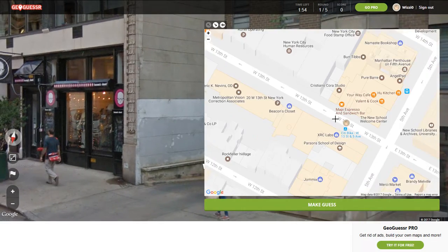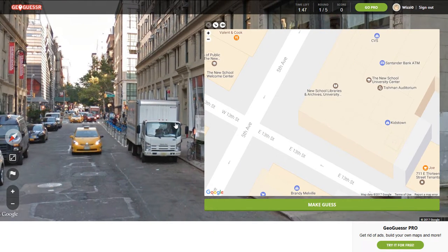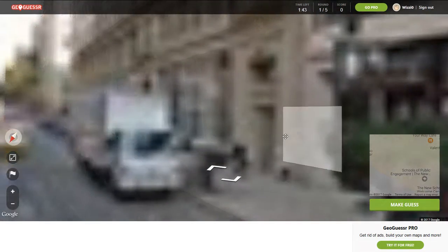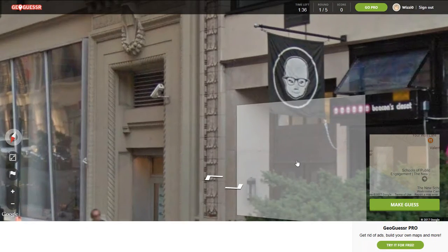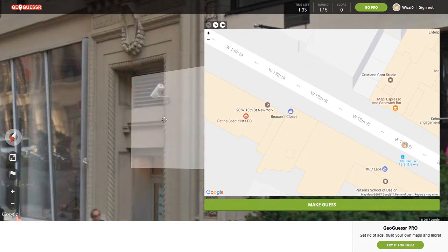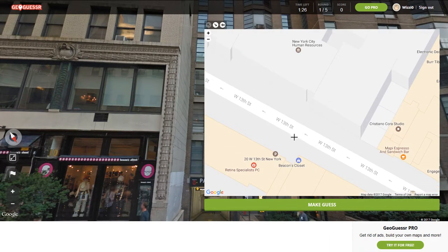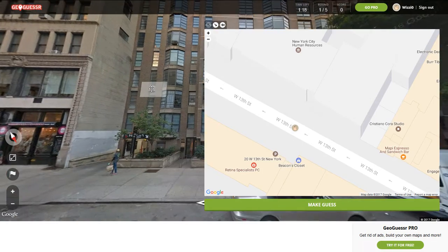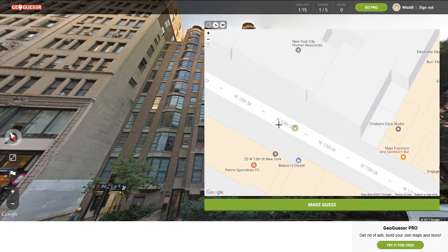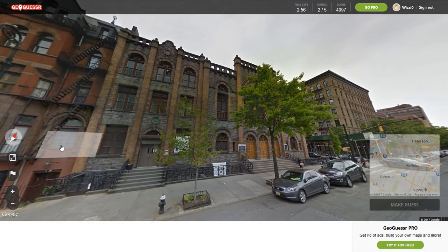There's parking right there. What's this place? Beacon's Closet or the set? Oops, kind of butchered that pronunciation. So there's the parking. And so we're about there. Make guess. 4 yards. Okay. It's kind of cool, that building.